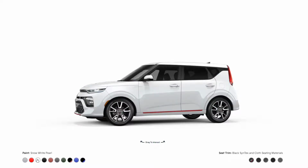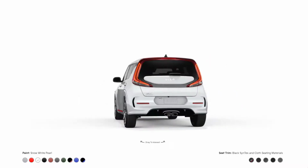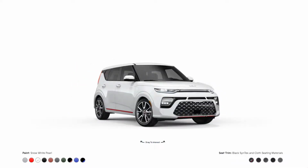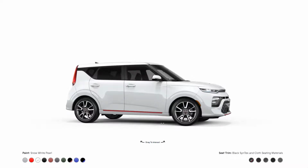I actually think this Snow White Pearl looks pretty good because I like this little red stripe that they put down at the bottom of the doors, and I think that looks really cool. It's very, very nice. Oh, and it's down here in the front end too as well. Okay, with that out of the way, let's move on now to the interior colors.